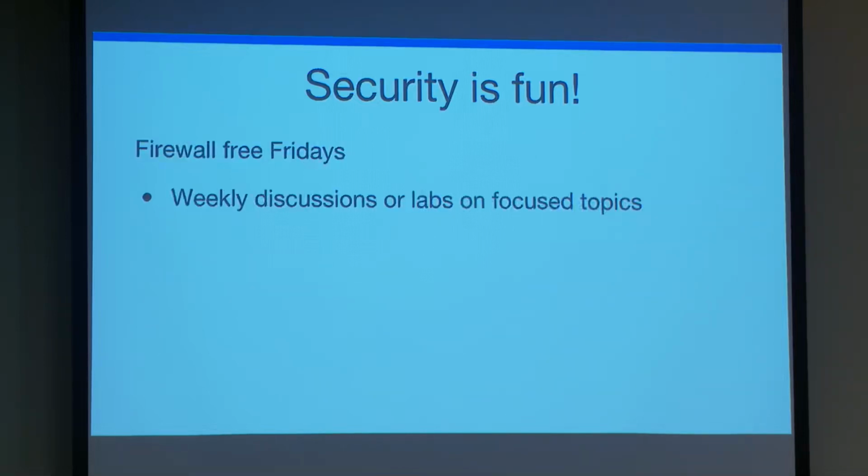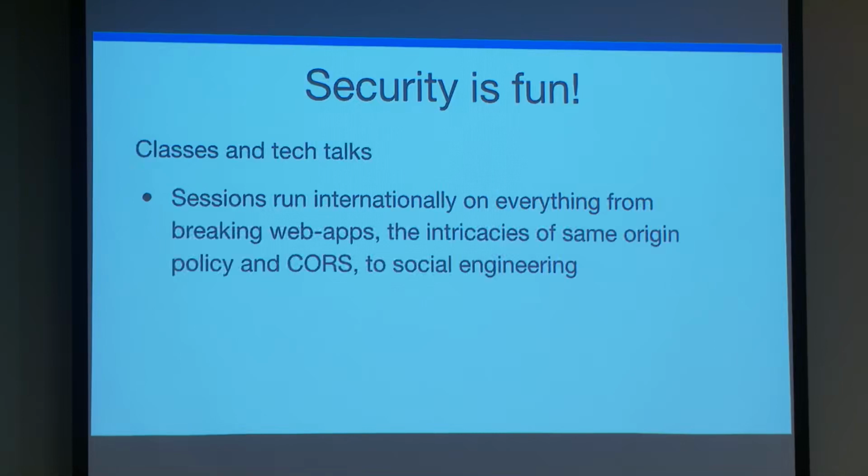We've also done Firewall-Free Fridays, which are basically weekly discussions, and we have a focused topic. We're like, here's XSS, here's what you could do with it. And we're teaching developers how to be a white hat, and how to exploit the function, how to fix it. So that's garnered a lot of interest. And there's beer too, so that helps.